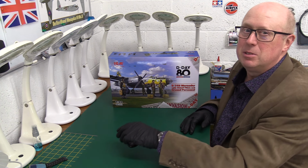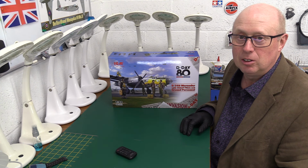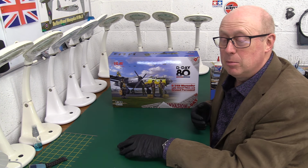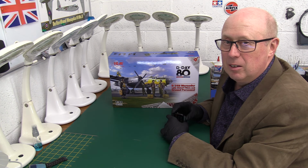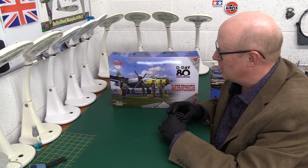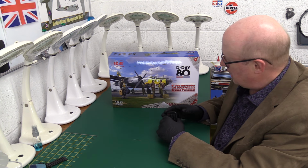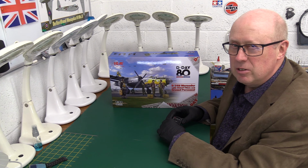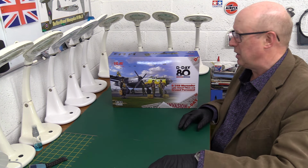It would have been better if it could have arrived in time for the beginning of June, but anyway, we know that ICM did have some sort of production and logistical difficulties getting the ICM Marauder out. It was much later than expected, and unfortunately that's pushed this back a little bit too. It's a little bit of a shame we couldn't have had it in time for the anniversary, but hey, it's still a very interesting looking kit which I think we should get into as soon as possible. So without further ado, let's have a look at it.